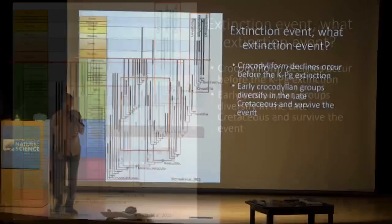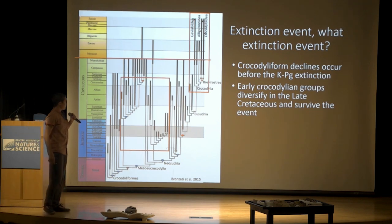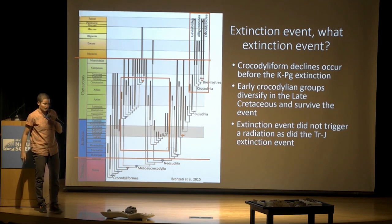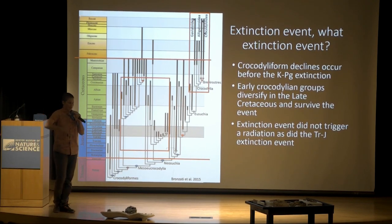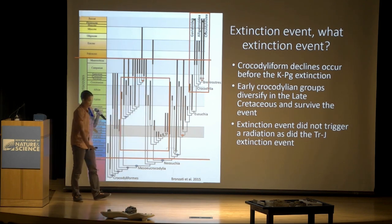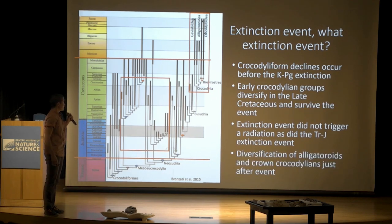The crocodilian groups that I've got up here today, they made it through that boundary with no impact. What they didn't do is they didn't experience that huge radiation that the crocs did in the Triassic-Jurassic boundary, where they explode in diversity and we see all these landforms. Instead, by that point, except for these groups, everything's becoming that low semi-aquatic terrestrial croc that we're familiar with today. And they do diversify a little bit after the extinction. We're going to talk about animals right there.